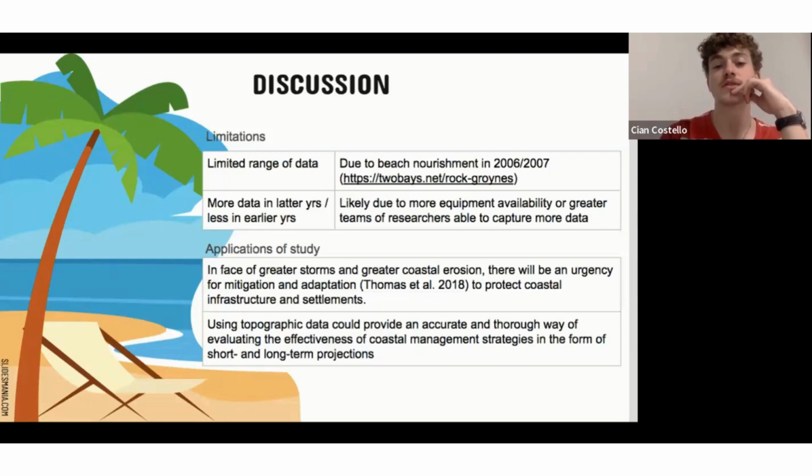The applications of the study are that in face of greater storms and bigger erosion occurring because of climate change, as I said at the beginning, there'll be an increased urgency in adaptation techniques to preserve coastal settlements and infrastructure. And on top of that, the use of topographic data in the way that I demonstrated in today's presentation could be an accurate way of determining whether or not a mitigation technique is useful in the long or short term.